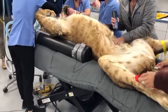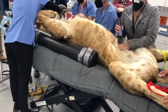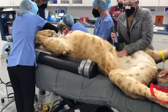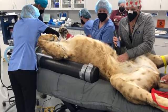So right now they're just checking to see if she has an umbilical cord hernia. Sometimes cats will have those, very small. There's a pooch.